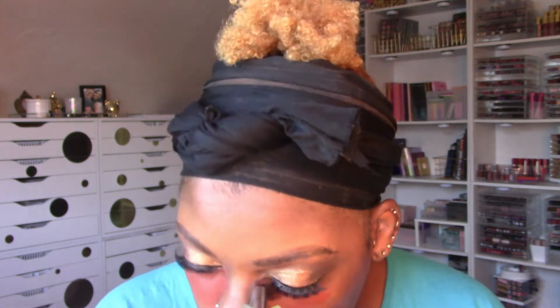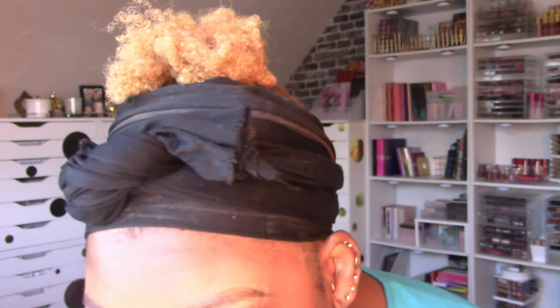That can be done. So I put my face primers on. I'm putting on my color corrector. This is the NARS Radiant Creamy Corrector in Deep. So I'm putting that on. Okay. Because we want the face flawless. Did I put those away? I did put those away. Talking to myself now. Alrighty.